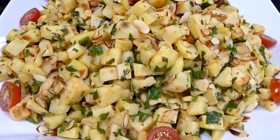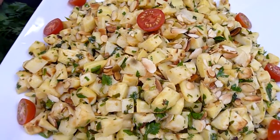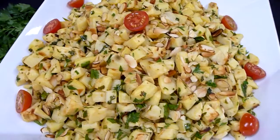So I did a Moroccan sweet potato salad. The funny thing is I knew this was going to be on the menu, and last weekend we were having friends for dinner, and so I made it, and I served it along with grilled hanger steak. So it's a perfect summer root vegetable to use.